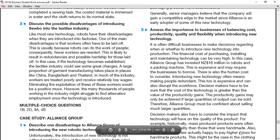Okay, I invite Liara, can you read the third question, advantages and disadvantages? Like most new technology, robots have disadvantages when they're introduced into factories. One of the main disadvantages is that workers often have to be laid off. This is usually because robots can do the work of people. Consequently, fewer workers are needed. This is likely to result in redundancies and possible hardship for those laid off.